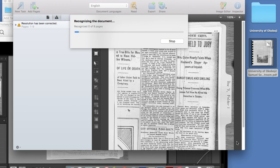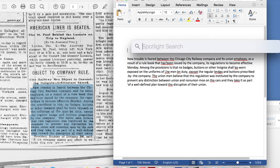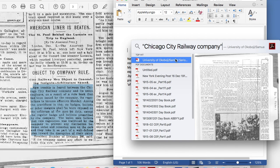Abby Fine Reader can sometimes distort handwritten text, so we recommend keeping the original PDF. Although the searchable text will contain occasional errors, researchers can use Spotlight to run keyword searches on multiple archival documents.